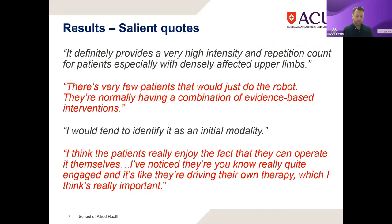I think they're helpful, and they might be a bit of a stimulus for our questions as well. They mentioned it definitely provides a very high intensity and repetition count for patients, especially for those with densely affected upper limbs. There are very few patients that we've just used the robot with, and I think we've already talked about the importance of a combination of interventions. They normally have a combination of evidence-based interventions. So the therapists saw that, they recognized that. They said, I would tend to identify it as an initial modality. Again, Jose was talking about that. The timing of when these things come into play is really important. We need to evolve our knowledge in that.